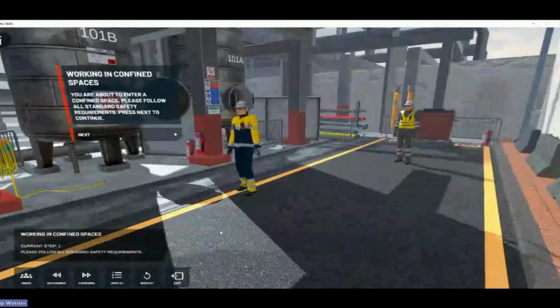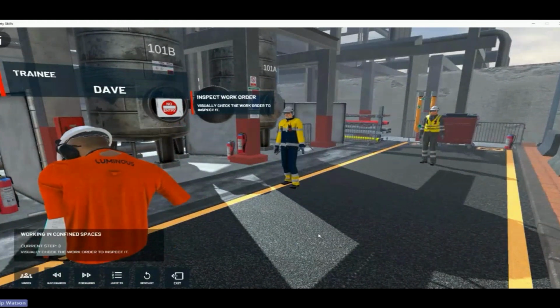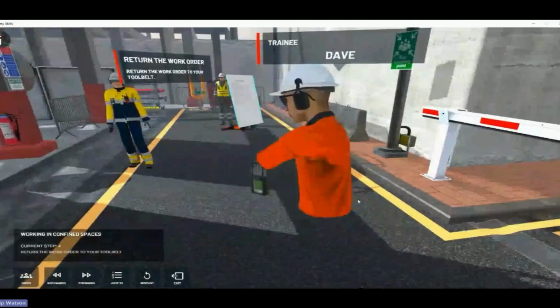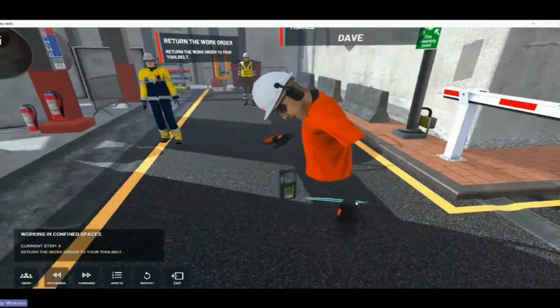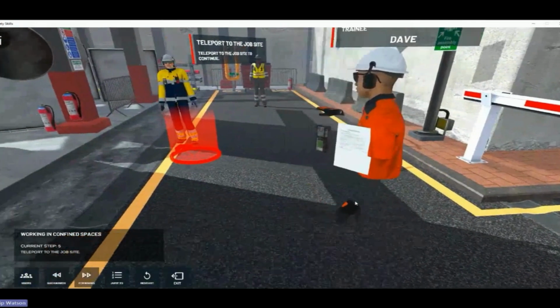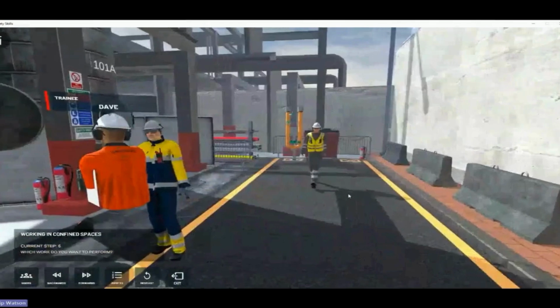So we have extra characters in here as well. The safety inspector Dave is interacting with some of these permits here, so you can pick those up and off your tool belt. Teleport to the job site to continue. Which work do you want to perform? This guy's coming over.